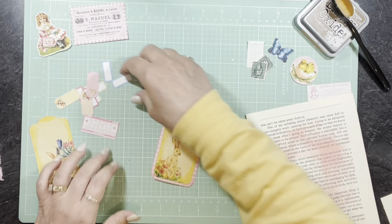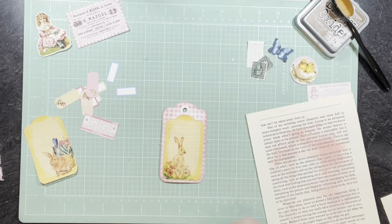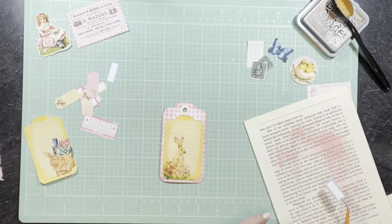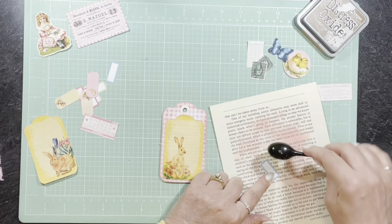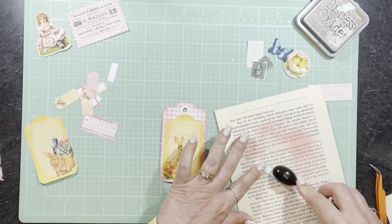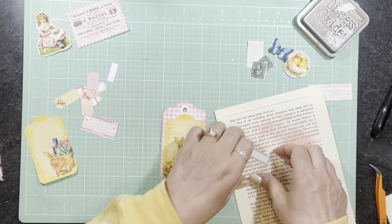All right, now I'm going to take one of these labels, and I think I'm going to do the blue because I think I'm going to put that butterfly on at the top, and that'll carry the blue from one end to the other. And for this one, I'm just going to hit the edges with the brown. The bunny is brown, so I think knocking this back just a little bit is a good idea.